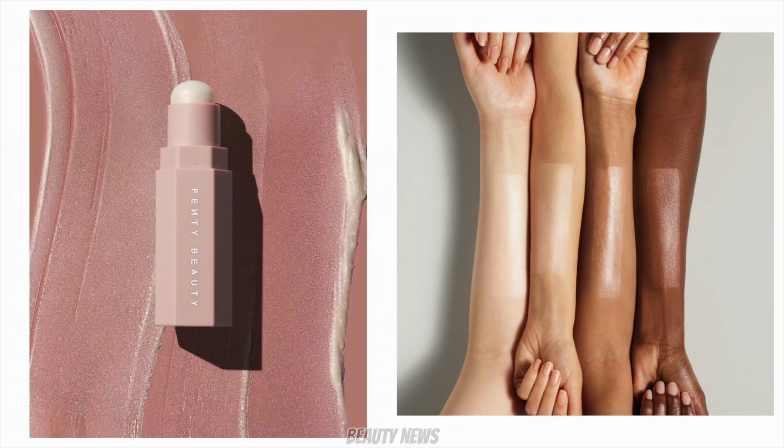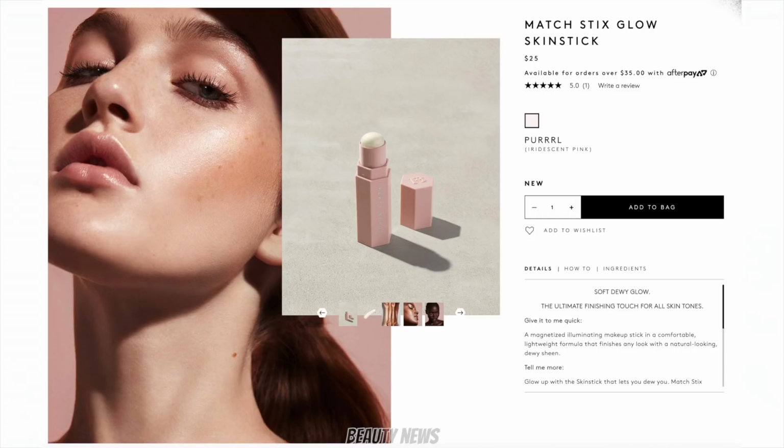All right, the other week we talked about a new highlighter from Fenty. So this is the Match Stick, and it's in the shade Purrrl. That's how I'm going to read it. Purrrl. Yeah. So it's a matchstick glow. This did launch on the 20th of March. We did see a little sneak peek of it, but we didn't know much detail about it. It's described as no sparkle, no shimmer. It's just a dew stick with an iridescent natural finish.